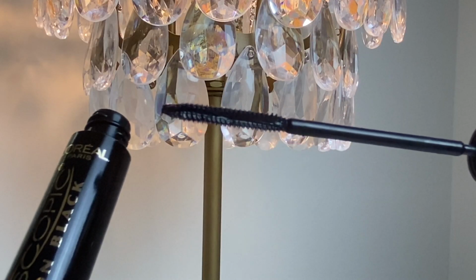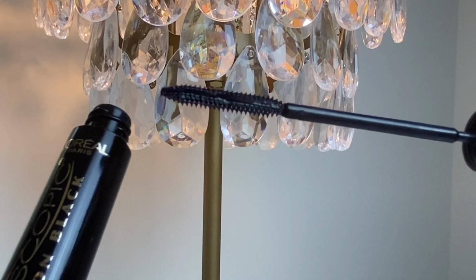So another favorite of mine is the Telescopic Carbon Black by L'Oreal. I have loved this for years. This is my go-to for lengthening and separating my mascara. I'll typically use the Voluminous or another mascara that's thickening. Again, I have not found anything for my lashes that I like better. And same goes with this. I have not found anything for my lashes that is going to separate them and lengthen them and really just make the most out of what I have.